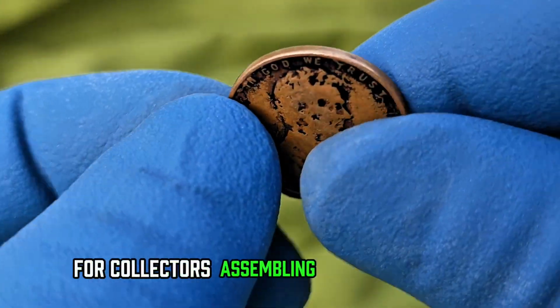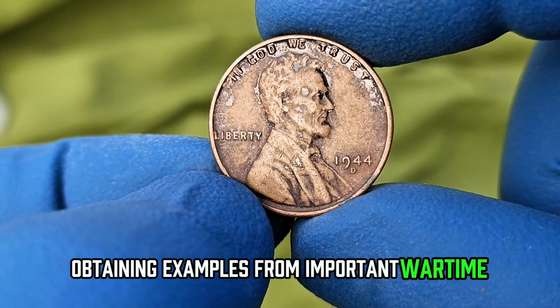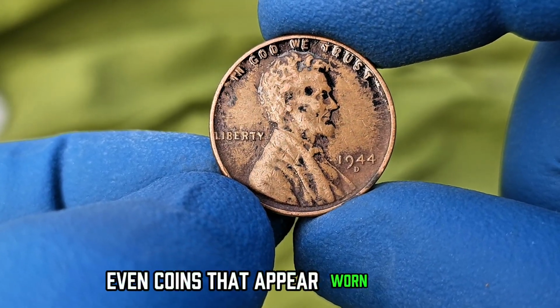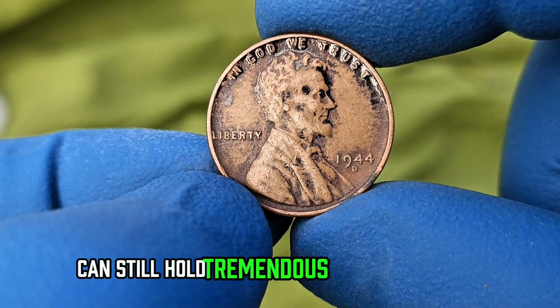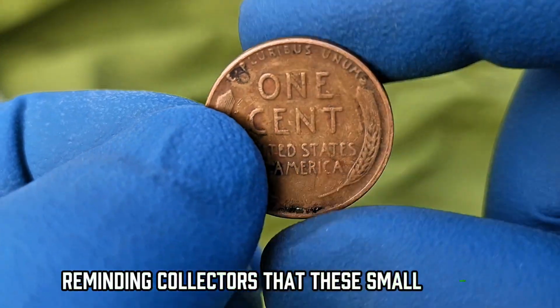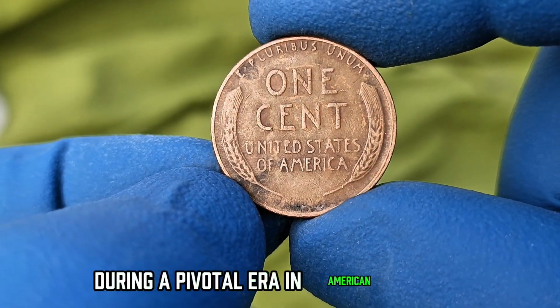For collectors assembling complete sets of wheat pennies, obtaining examples from important wartime years becomes especially meaningful. Even coins that appear worn or dirty can still hold tremendous sentimental and historical value, reminding collectors that these small objects once circulated through countless hands during a pivotal era in American history.